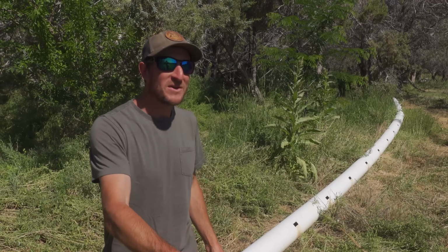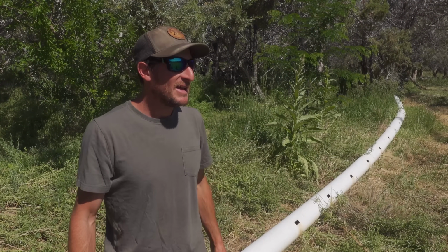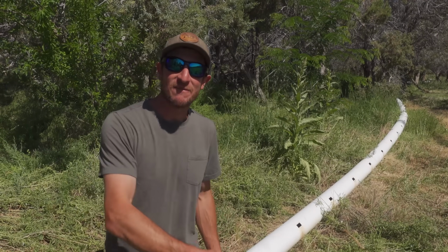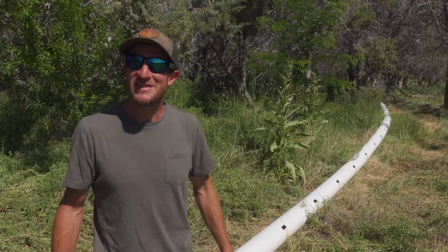Again, there's always going to be knapweed out here. Come to peace with that. We're not going to spray it and try to get rid of it because it will just be back in a few years. We'll see how this works. I mean, we'll check back again in a year or two and see if this actually works or not.